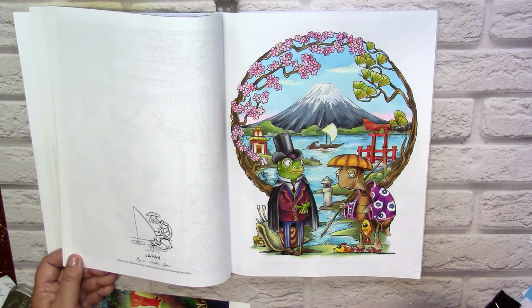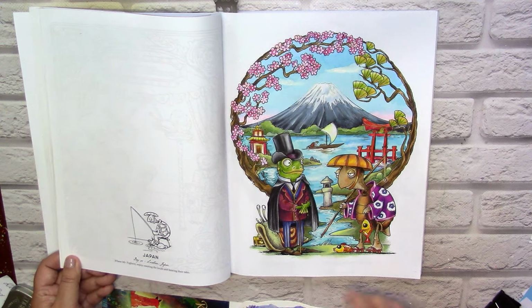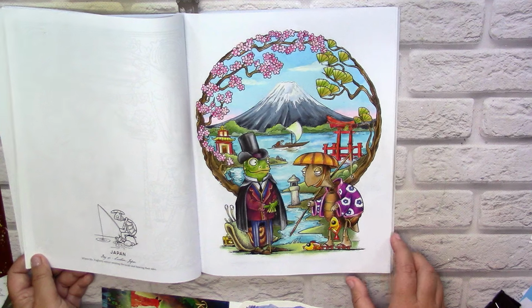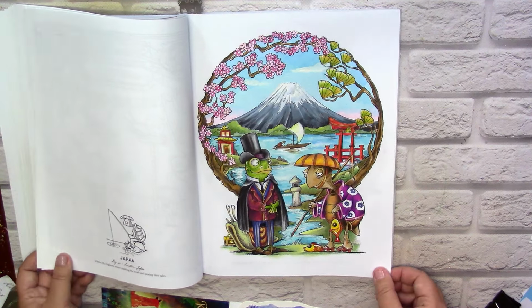And why do I love this book? Just look at those eyes of the snail. It's so fun. It's such a small detail, but it adds some very good vibe to the whole page.